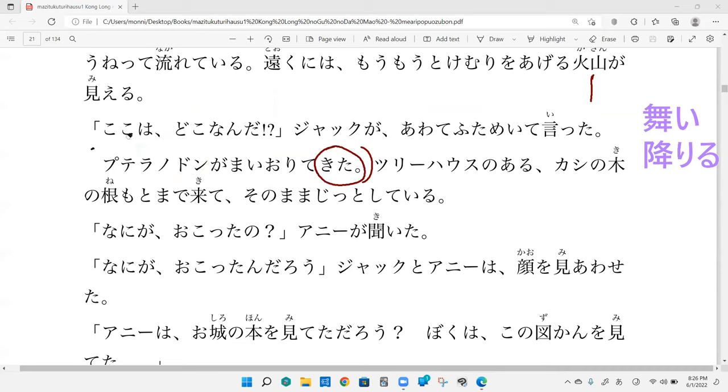Do you have any idea what this kita might be doing? It's kind of a direction marker. Is the pteranodon falling down toward the main character or away from the main character? Towards. Yes. Perfect. And next is Myers.